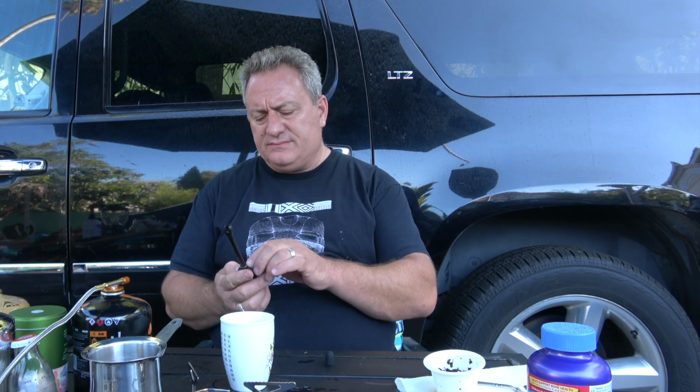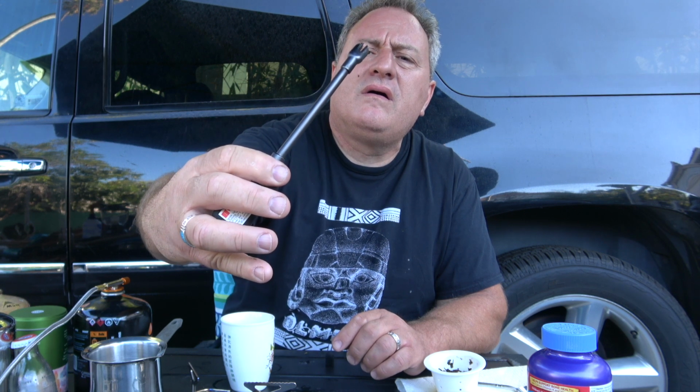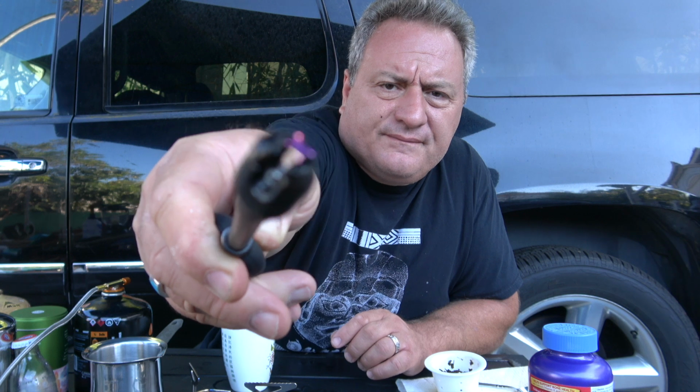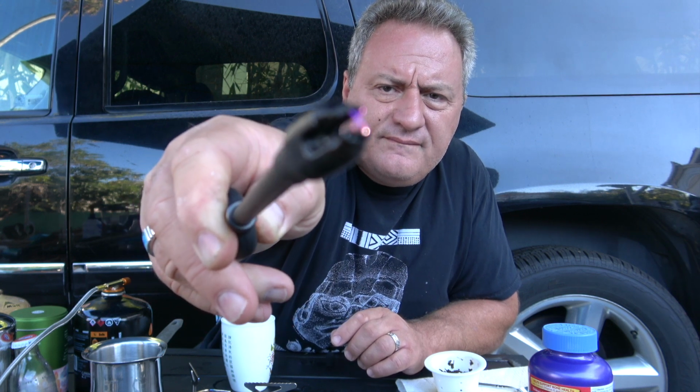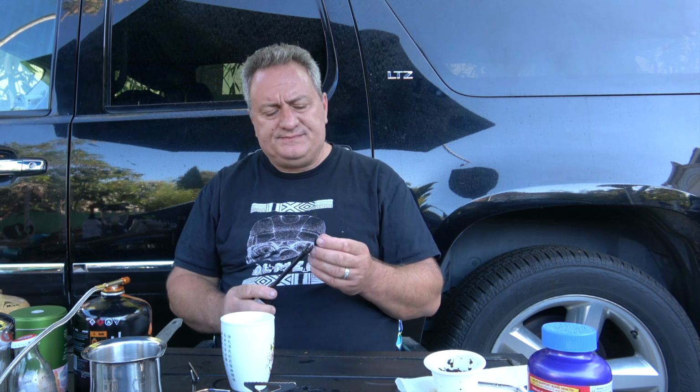Still too hot. I got this. That gives an electric jolt. Let me see if I can get it in there. If you can see that. So this is pretty cool because you charge it and then you take it with you and you could start a barbecue or, you know, light a candle.